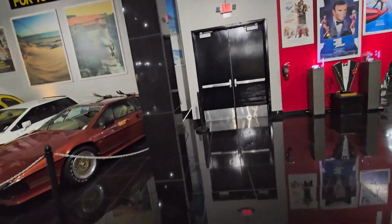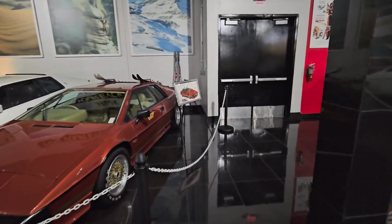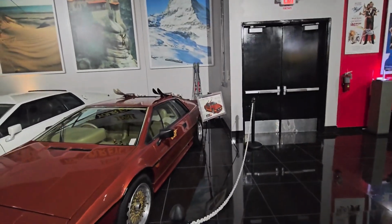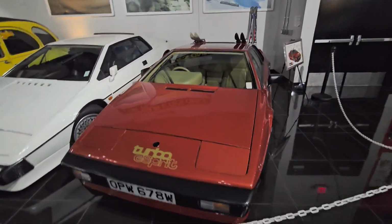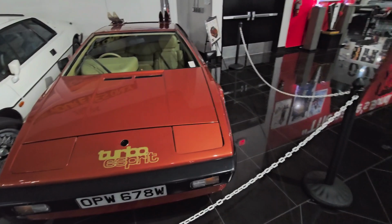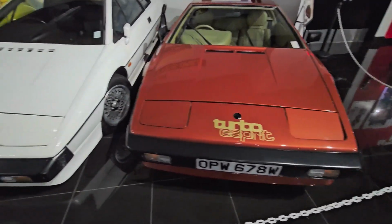All right, so we're gonna keep it moving. We're gonna go back into that room, but we're gonna keep it moving over here. For in 81, For Your Eyes Only. Also a Roger Moore film. It was in the Alps. A lot of skiing, a lot of snow. And you can see that in this era, Lotus was big in the James Bond movies.